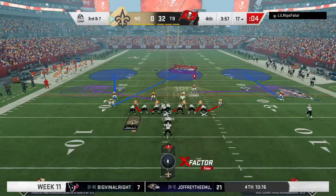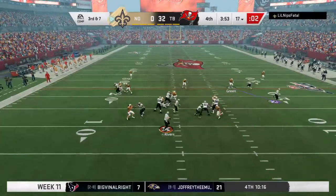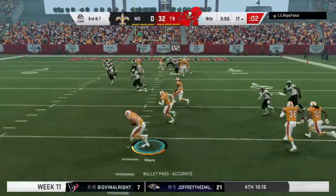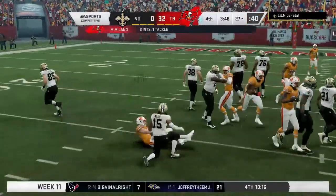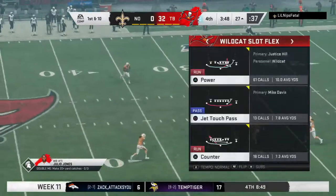Hey, 79. To throw is Rivers. And his pass is intercepted for the 4th time today. Picked off near the 29. And they're going to set up shop at the 27-yard line.